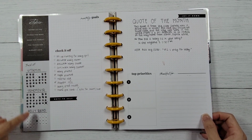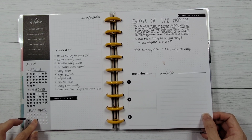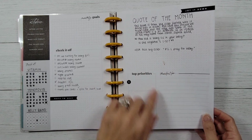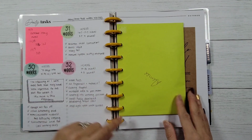Again, vitamins, medicine, and then belly band just for any kind of pain that I was having with my back. A to-do list, and then some quotes from Sophia. I don't know what that is on there. All right, and then here again, I'm just tracking symptoms.